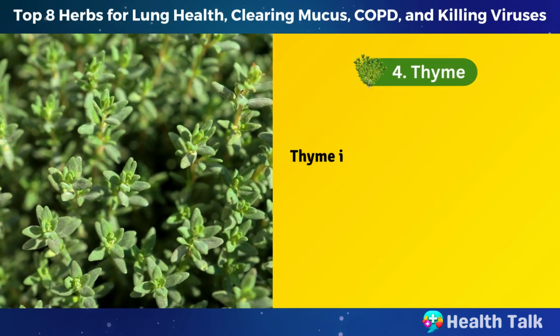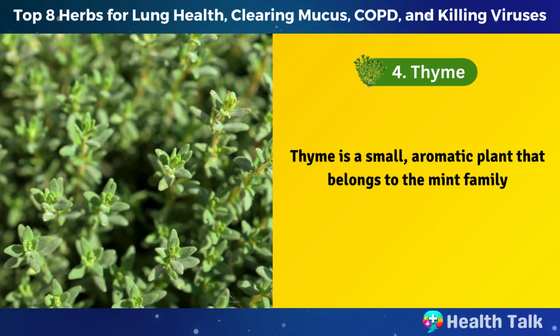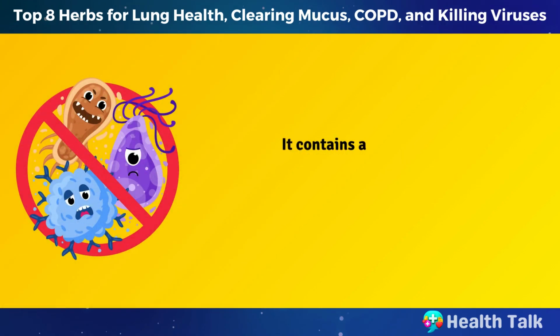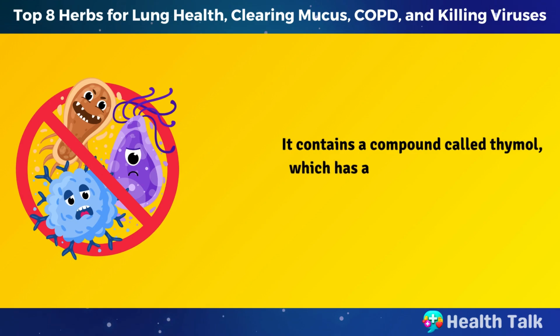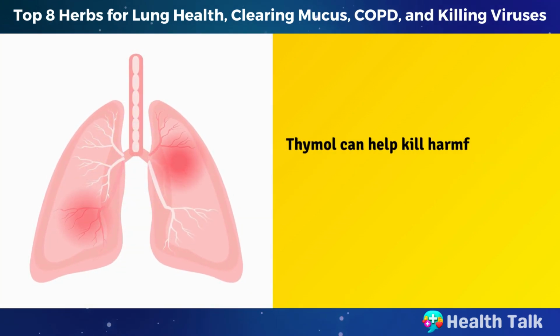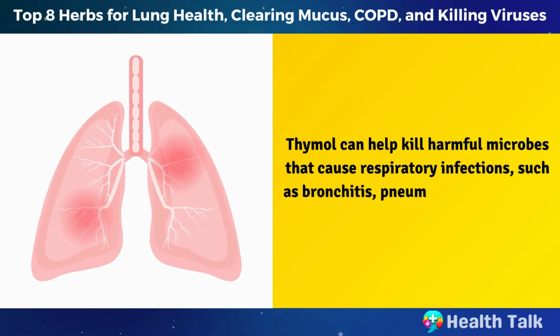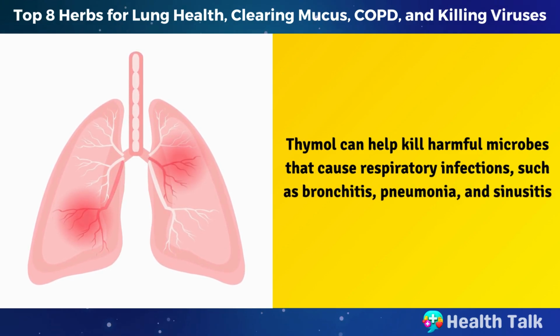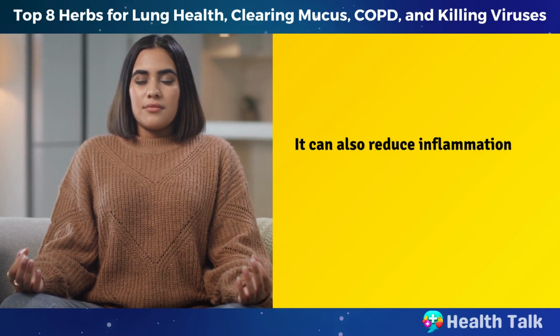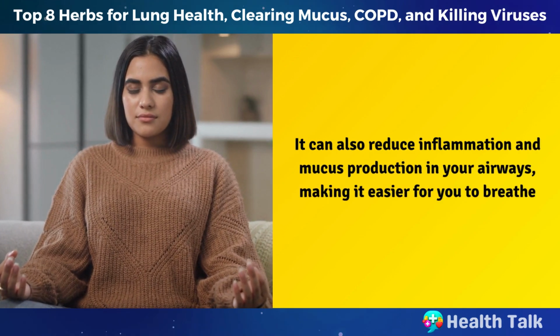Number 4. Thyme. Thyme is a small aromatic plant that belongs to the mint family. It contains a compound called thymol, which has antibacterial, antifungal, and anti-inflammatory properties. Thymol can help kill harmful microbes that cause respiratory infections, such as bronchitis, pneumonia, and sinusitis. It can also reduce inflammation and mucus production in your airways, making it easier for you to breathe.